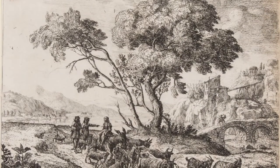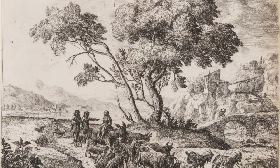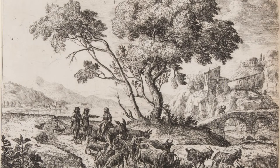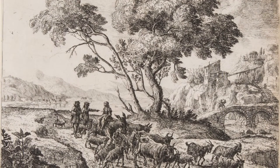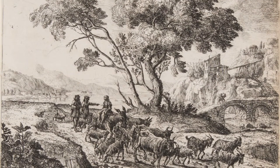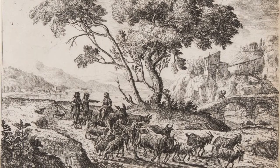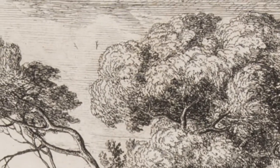A great example is the print by Claude Lorrain. It's a very beautiful scene of some herdsmen taking their flock in early morning out to the fields to pasture. Yet, that's just one element in the entire panorama of activity that's taking place. You see birds sort of being thrown around in the wind. The leaves on the tree are fluttering.